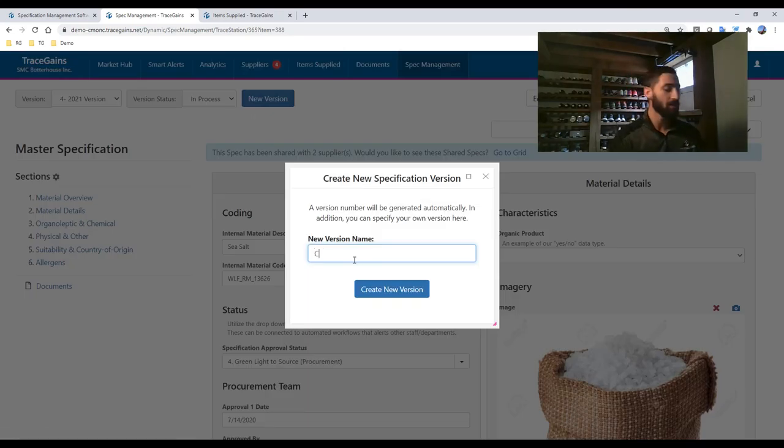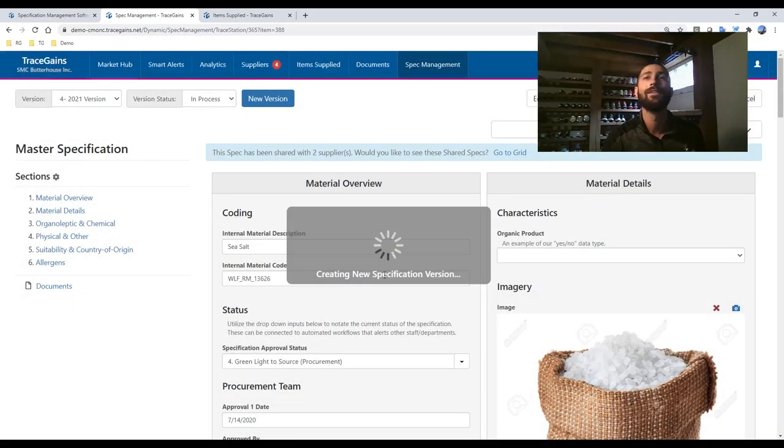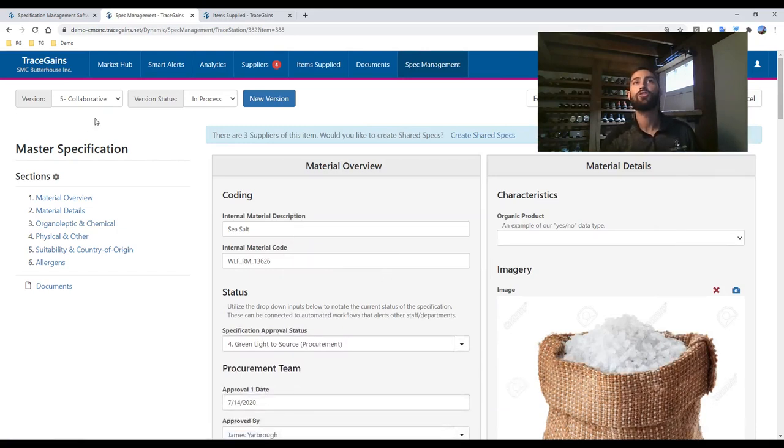Since I'd already shared this previous version of the spec with suppliers, why don't we jump over and say let's make a new version, and we'll call this our collaborative version of the spec. I create new version, and it drags over everything. Now we're on version 5. Now let's start doing that sharing flow.